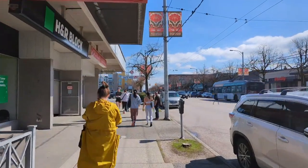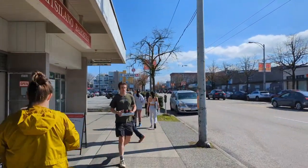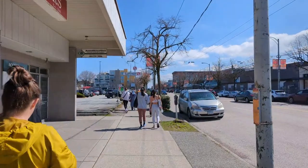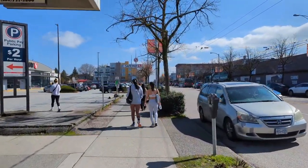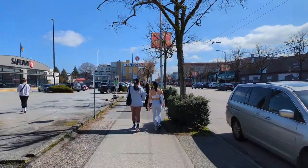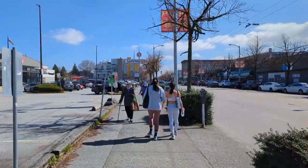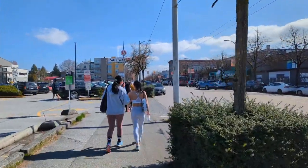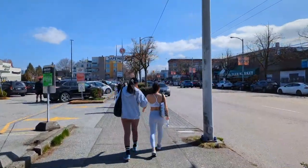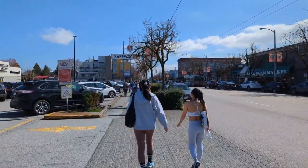Here we are, just passing the local McDonald's and the Kitsilano Barbers. Looks like they're pretty busy at the Kitsilano Barbers today. Hey Jeffrey, nice to see you too. Just over here in West 4th Ave. This area is known as the Kitsilano Business District, or BIA, Business Improvement Area.